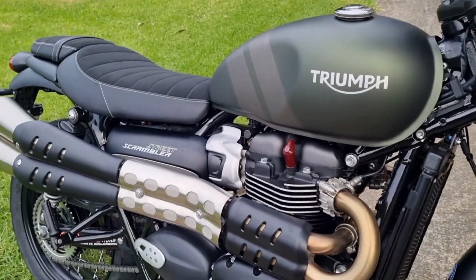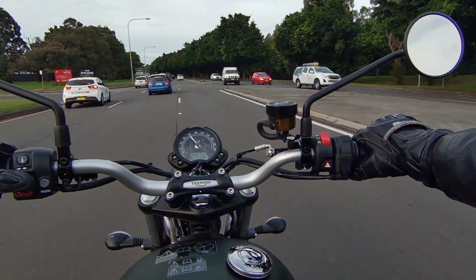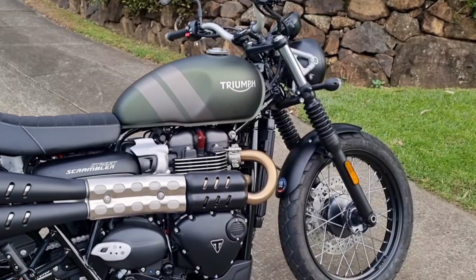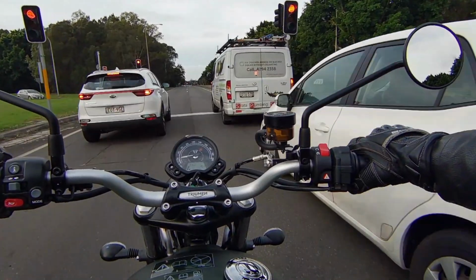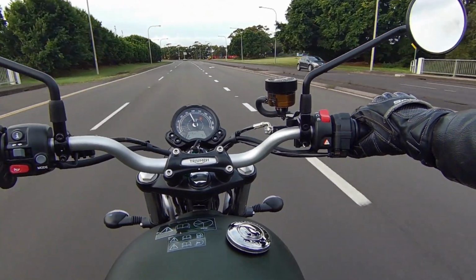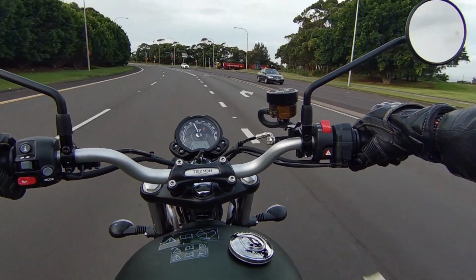It's Triumph's retro looking road-based scrambler, and it was such a great, easy bike to ride. It's got Triumph's 900cc parallel twin engine with 64 horsepower and 80 Newton meters of torque. This bike was just so effortless and easy to ride, and I don't think you'd get yourself on the wrong side of the law. Now that's not to say that this bike isn't capable, it just rides and it cruises really easily at road speeds.